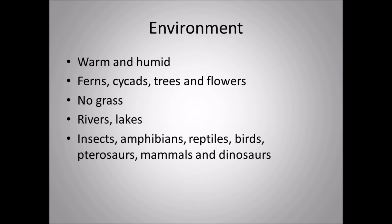As for the environment where Nasutoceratops lived, it was a warm and humid climate. There were a lot of ferns, cycads, trees, and flowers. Flowers were pretty dominant at that particular time. There was no grass, of course, because there was no grass during the time of the dinosaurs. You had your rivers and lakes around that type of environment. There were other animals around too, like insects, amphibians, reptiles, birds, pterosaurs, mammals, and of course other dinosaurs.